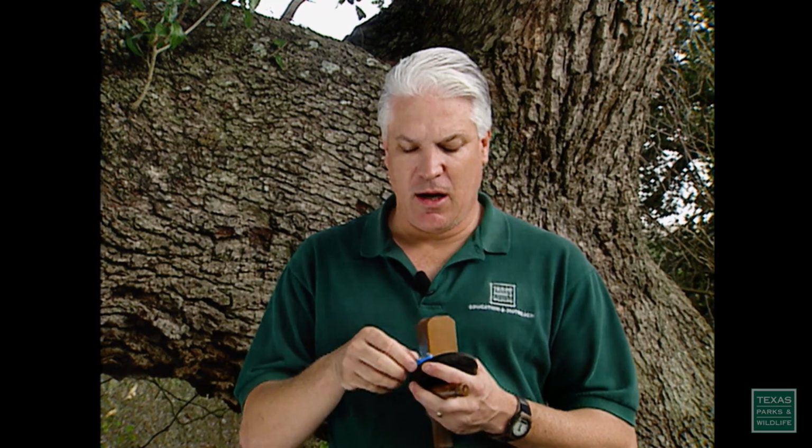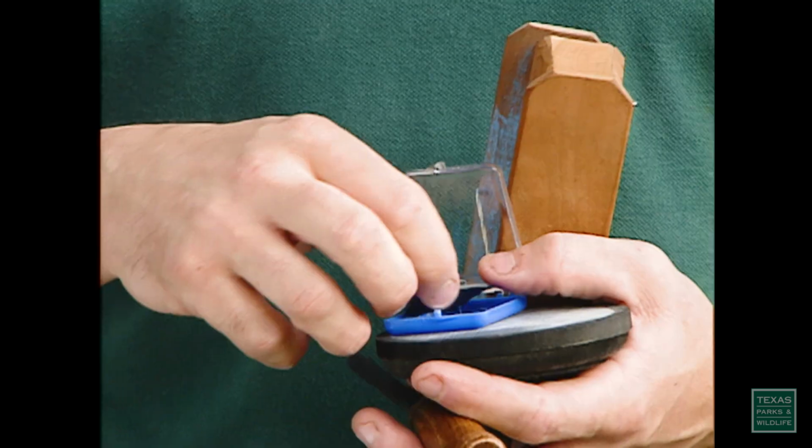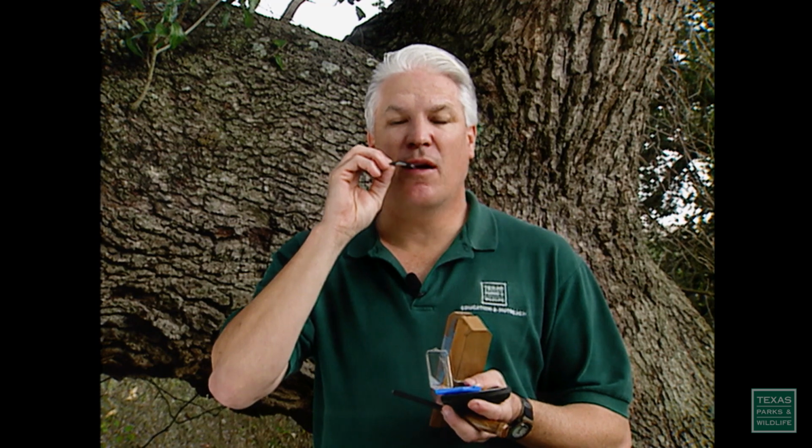Now I like to use a diaphragm call. It's a little more complicated call, but it allows me, if I'm hunting, to move my arms and hands with my bow or my gun. It fits in the top of your mouth and you can do it quite easily, but it takes some practice to learn how to use a diaphragm call.